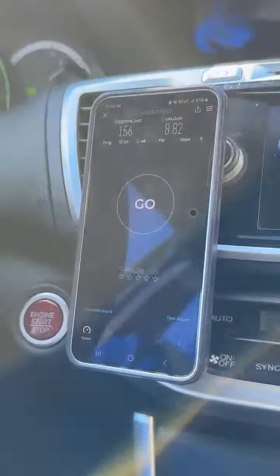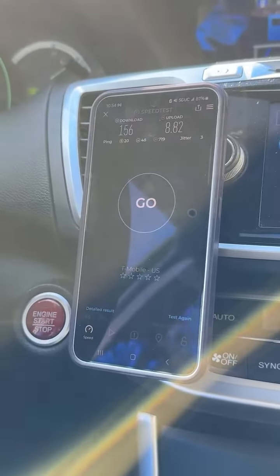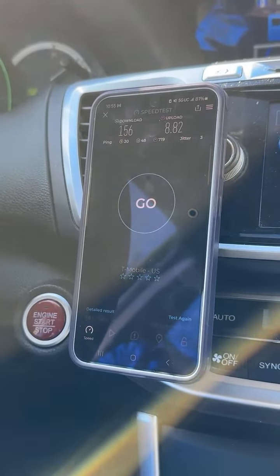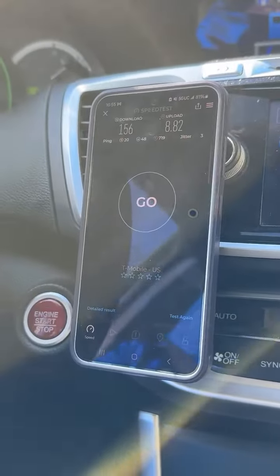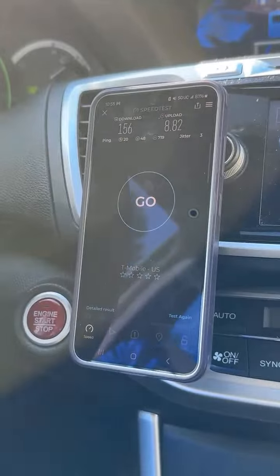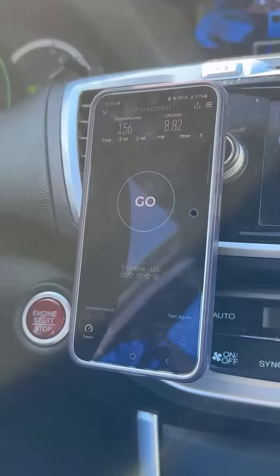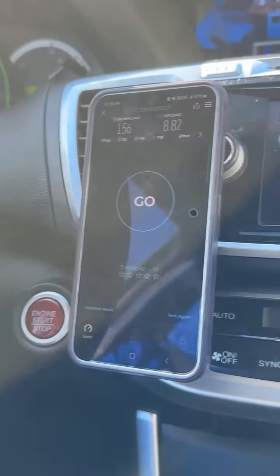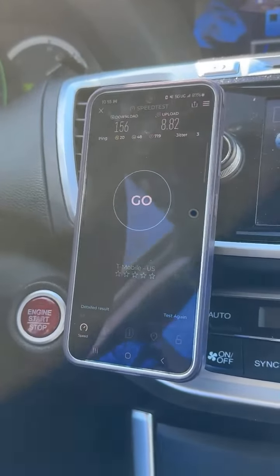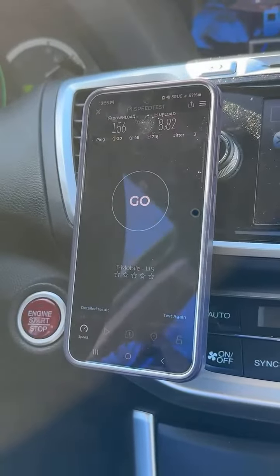And the signal's strong, so I don't know. 156 down, 8 up. 20 ping, 48 on the loaded ping, 719 for the upload loaded ping. 3 jitter, so we got nice stable connections. Just not seeing that crazy throughput I'm used to. Usually we see like 600 megabit plus. All right, I don't know. Maybe we'll see a change when we get on a different tower, possibly. Samsung Galaxy S24, we're on a T-Mobile Magenta business line.